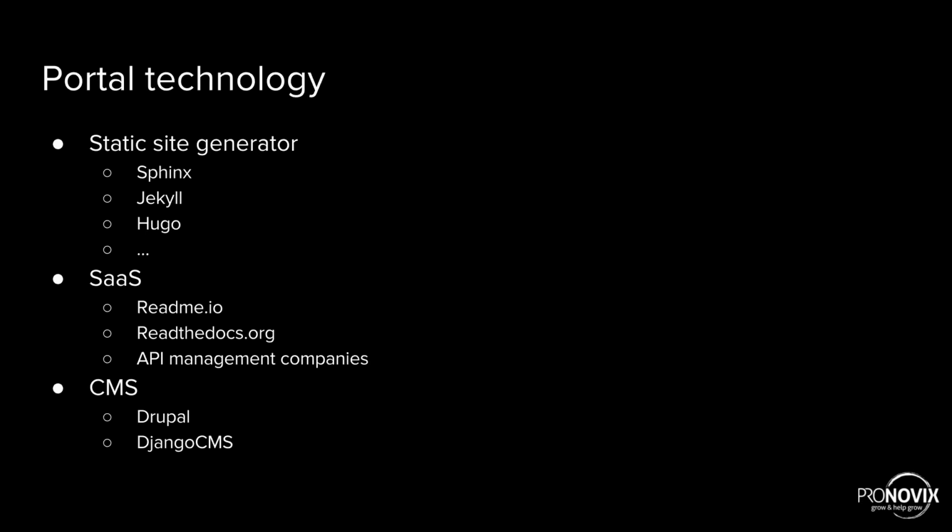I think I'm a Drupal guy. I think CMSs can definitely be a pro depending on use case, especially if you want to also include marketing content and sales content.